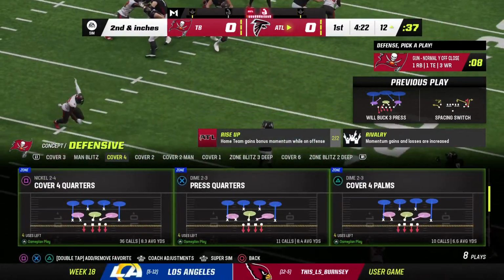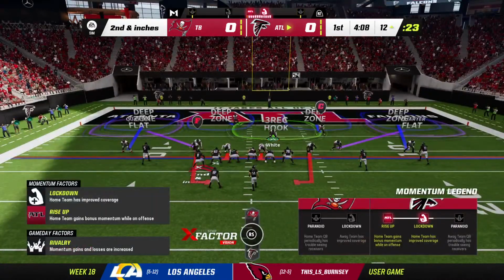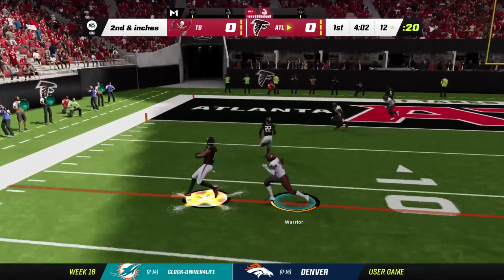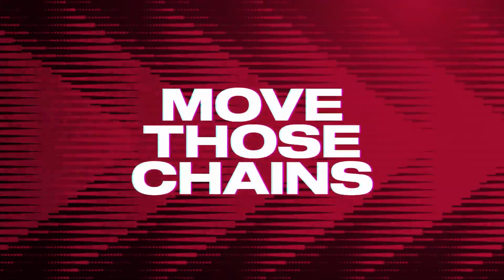Pretty solid execution here. And how about how everyone's handled their nerves? Because you know what it's like to start a ball game. You're so amped up and ready to go, and sometimes the execution isn't there. They've been flawless so far. Well drilled, well prepared, and excited to start this game.